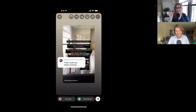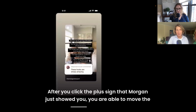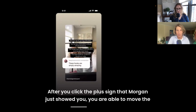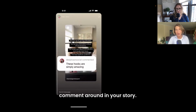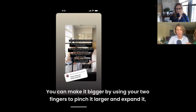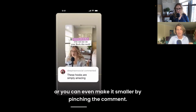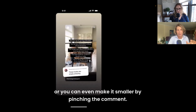So then here we are in stories, Sue. Will you talk them through a little bit of this? After you click the plus sign that Morgan just showed you, you are able to move the comment around in your story. You can make it bigger by using your two fingers to pinch it larger and expand it, or you can even make it smaller by pinching the comment.